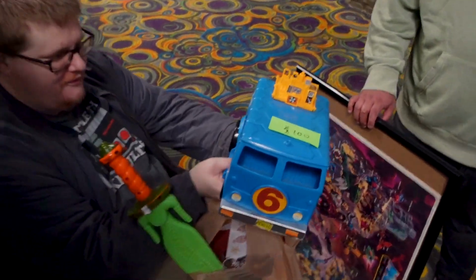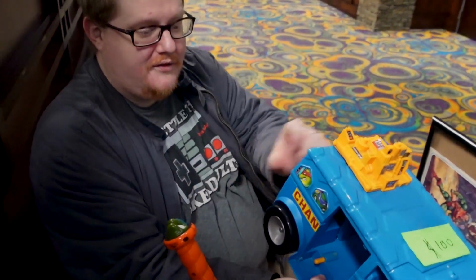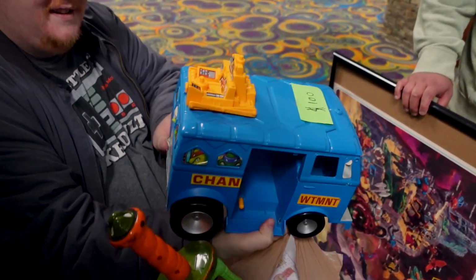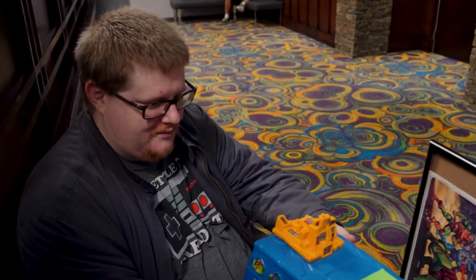This turtle van for $100. Yeah. It's like normally 200 plus for even missing like some of the stuff. Exactly. And who needs electricity for a month, right? Yeah, exactly. All the stuff inside, the door. Very, very cool. Pieces, boom, it'll be good as new.